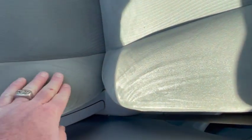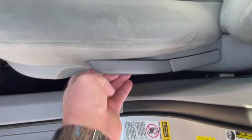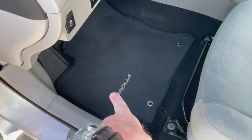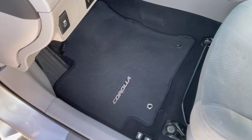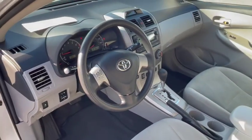Look how nice this driver's side seat is. I mean, of course, being cloth, it's going to hold up better than if it was leather probably, but the bolster's nice and firm, the bottom's nice and firm. Also, for a young driver, this is a lift, a pump up and down. I don't need it up because I'm kind of tall, but good adjustment for a young driver as well. It has all of the original floor mats, so all 4 floor mats. It has a spare key as well, so a second key.